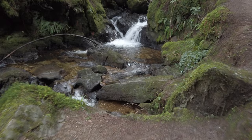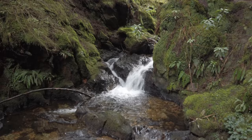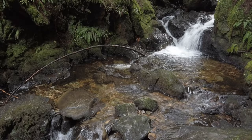Again, I can get down quite close. Perhaps even include these little cascades here and that. If only that big branch wasn't there. That might be a little bit of cloning later on, I think, to get rid of that.